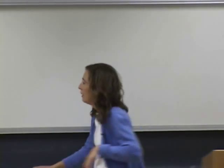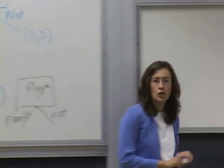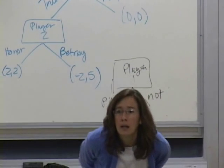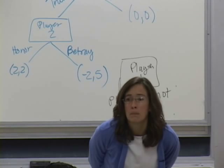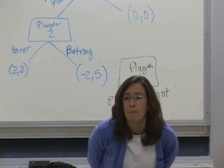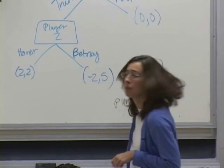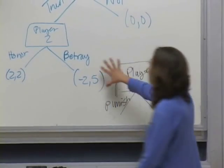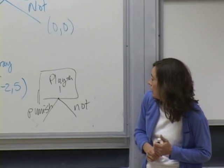Any other thoughts on how to get out of the bad equilibrium here? Other changes? Yes. You're wanting me to sort of spin this out. What's your name? Kyra. Kyra is saying, how does this exactly work? I've got this node floating around here.